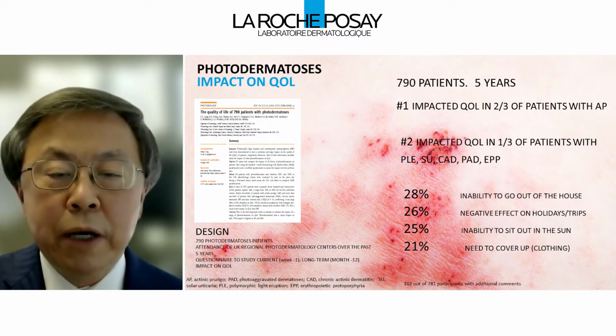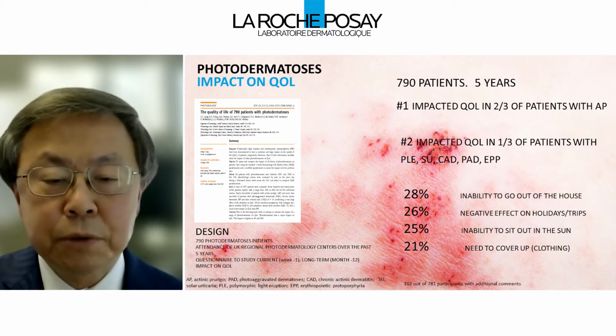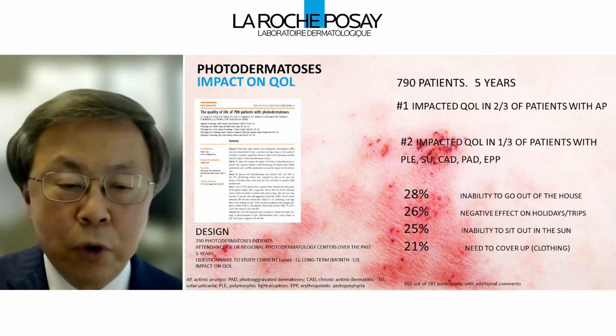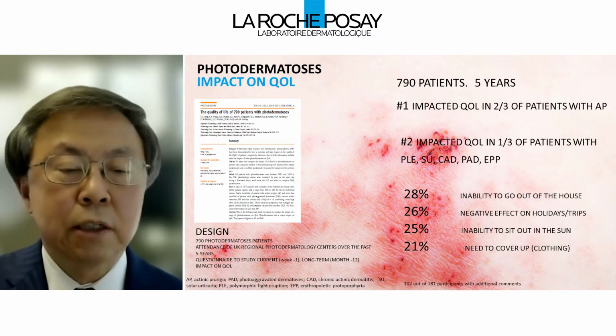What are the impacts? Including inability to go out of the house, negative effect on holidays and trips, and I will mention that later on. Inability to sit out in the sun and to enjoy outdoor activities, obviously, and the need to cover up using clothing, which could be limiting for some patients.